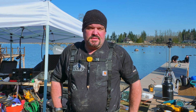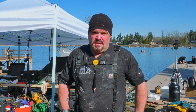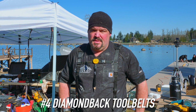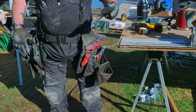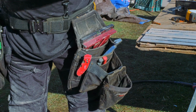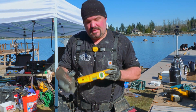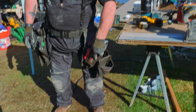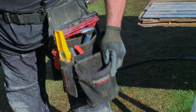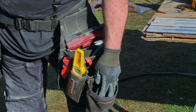All right, the next 2 things I want to talk about, I'm actually wearing. One of them is the Diamondback tool belt system. It's completely modular, so if there's something that you want or don't want on this tool belt, you can add it. Actually, I lost a little bit of sawdust. Sorry, cameraman. They have clips, so you can add and remove different pockets. They have the main component, and then they have add-ons. And I like a suspension rig.